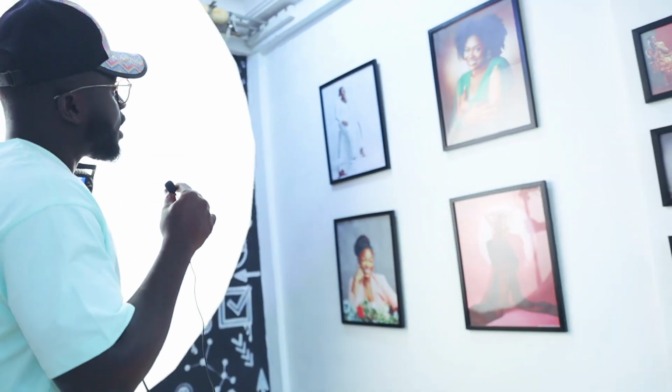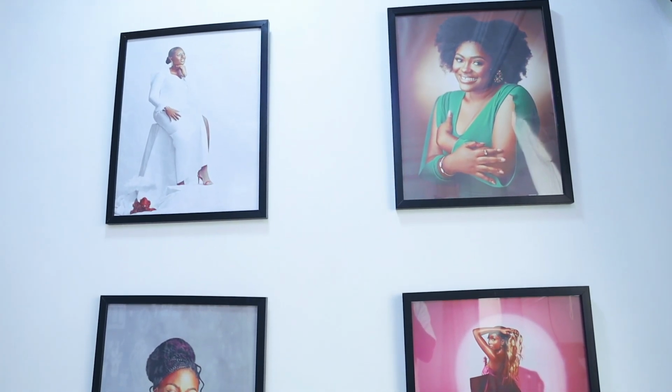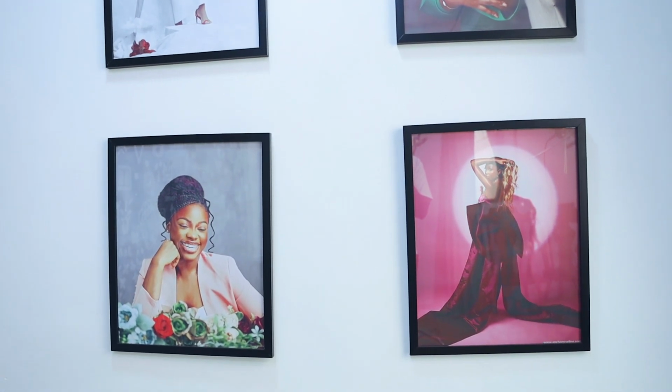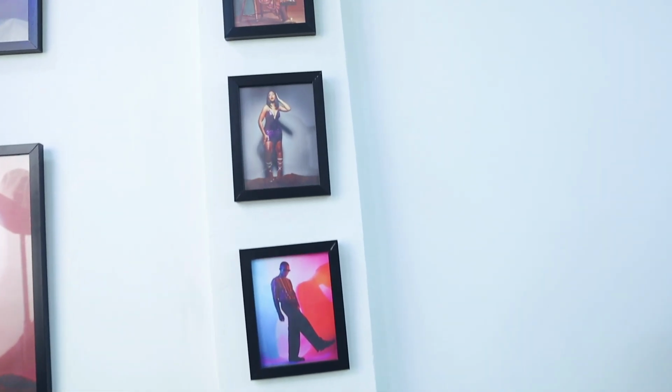All right, so just as you can see, I have some works being framed here. Most of them are clients' work, and some are my personal projects. As you can see, they are beautiful works which are framed over here in my studio.